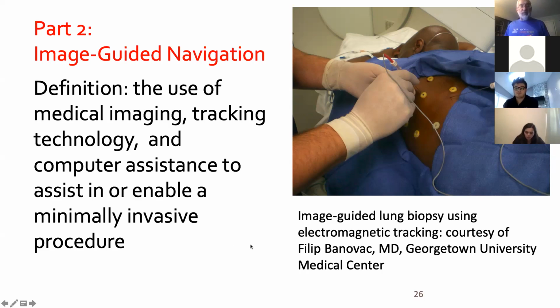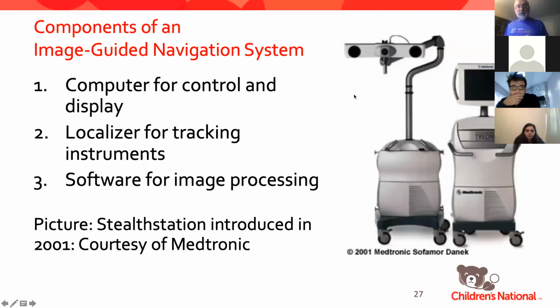So here, the definition is use of medical imaging, tracking technology, which means how do we know the position of an object like this pen in space, and computer assistance. And of course, everything we do nowadays is computer-based. So this was kind of early on. So for an image-guided navigation, that's another term.